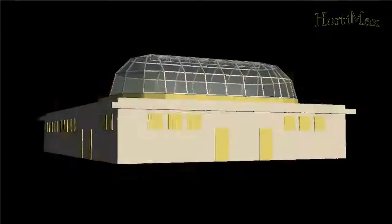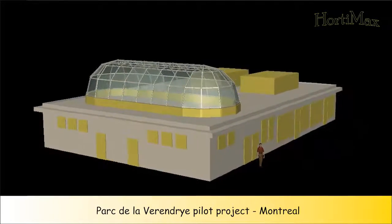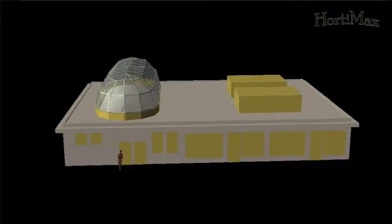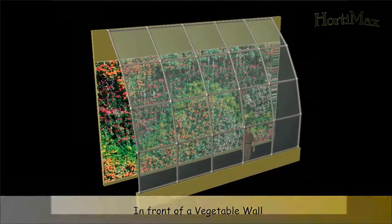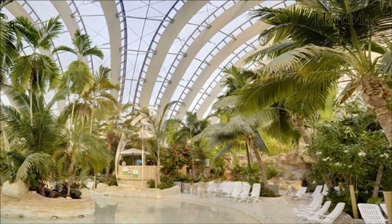Our ETFE urban greenhouses are so light that they can be installed on a flat roof, or directly on the ground. Our unique greenhouses have been approved and recommended to be used especially in cities and other urban areas, for university research, as well as in commercial and domestic applications.